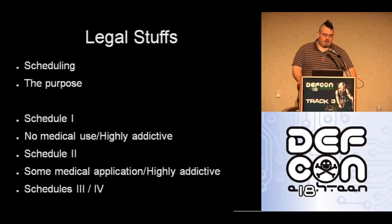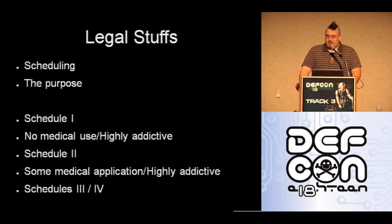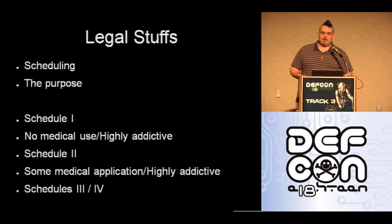I want to start off more on the legal end just so you get an idea of some of the information. Scheduling is where drugs are set up on a legal standpoint. Schedule 1 is where you're going to find most of your drugs: pot, heroin, methamphetamines, things of that nature. Schedule 1 drugs are technically supposed to be drugs that are highly addictive, with no medical purposes. They are considered to be dangerous to society, things of that nature.